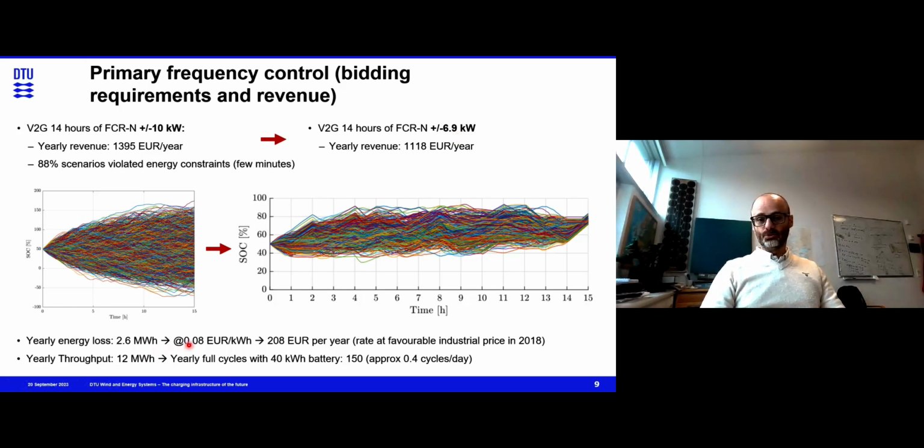The other item to consider, again from an economical point of view, is that there is a cost associated with the losses, because as we saw in the previous slide, the losses are fairly significant in this bidirectional charger. And if the cost of the electricity is not small, then the losses can be very high and potentially can basically eat the whole revenue, which in principle could be in the range of 1,000 euro per year.